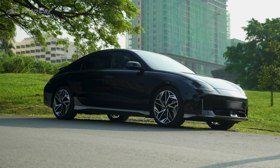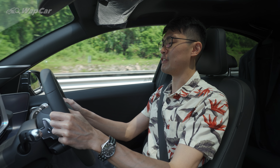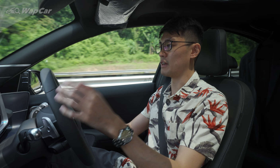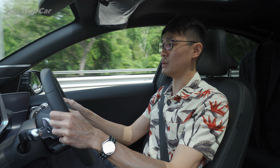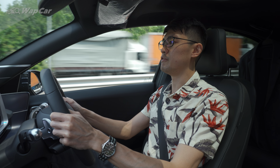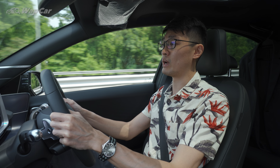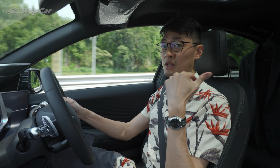On the move, what does it feel like? First off, it's very quiet and refined. I mean, EVs in general are quiet, right? But here we have an acoustic windshield and double glazed windows. And it's so quiet and so refined that in our own testing, we recorded a figure of 63 decibels at 110 kilometers per hour.